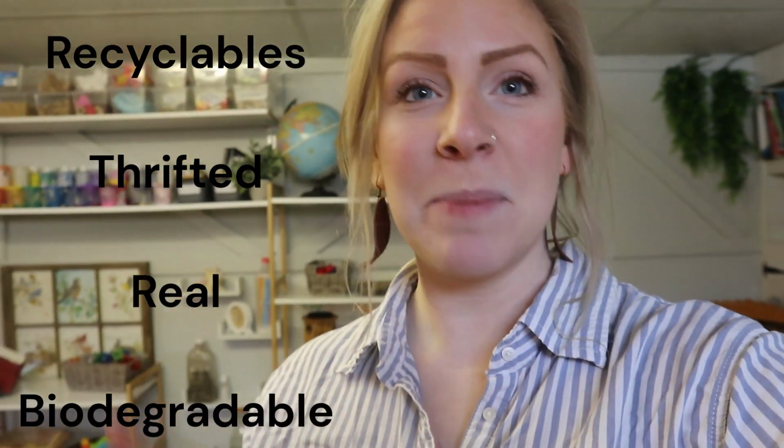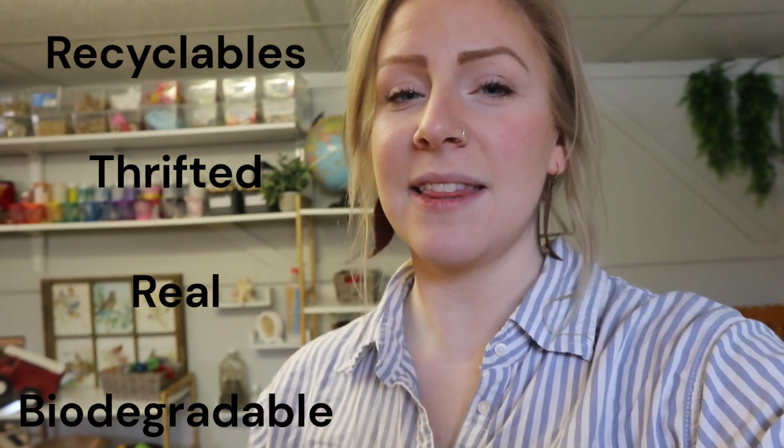Not always. Go to the thrift store. That is the best way to provide lots of play materials for children without consuming more anything. Go to your local thrift store, go to 2 or 3 if you have lots around you. Be creative. It doesn't have to be from the toy section. Let me show you just a couple of play materials that could inspire you, and maybe you even have something like this lying around your house.